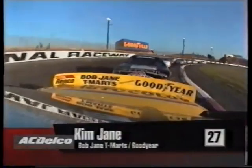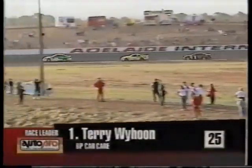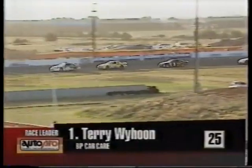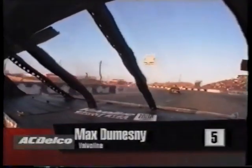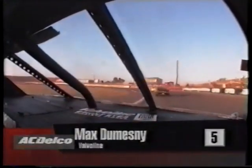Not quite as fast either, but still takes an enormous amount of concentration to get through these turns. Didn't take Kim Jane long to get under Jimmy Richards there and move up into second spot. But what about Terry Wyhoon, George? With the BP Car Care team, have come away already with their first pole position with this Tommy Smith-built Thunderbird. A great result. Beautifully prepared car, great result.